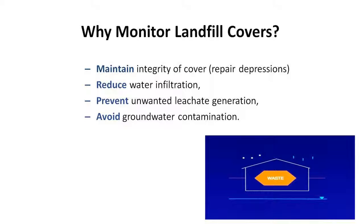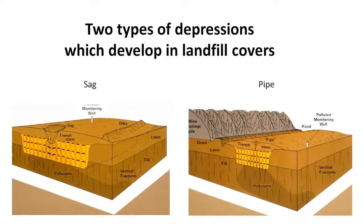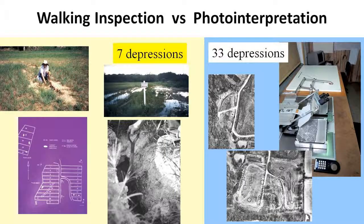Now there's two types of depressions that can form in an earthen cover. The most common is a sag type depression that forms in response to decomposition of the waste. Second type of depression is a pipe type depression that forms because of the dispersive nature of the soil. A traditional method for finding depressions is a walkover inspection, but we can exploit the vertical exaggeration of stereoscopic aerial photography to find many more depressions.